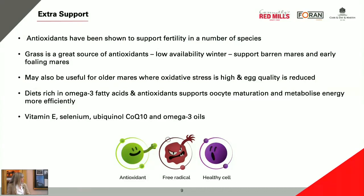Studies have proven that adding in omega-3 fatty acids, that could be in the form of carron oil or linseed oil, can be an advantage to fertility, and also antioxidants such as vitamin E, selenium, and ubiquinol CoQ10. Vitamin E and selenium are very widely used, along with lysine, and CoQ10 is, I suppose, a newer, more novel antioxidant that has lots of benefits proven in human nutrition and cattle, and now we're seeing more and more research coming out on the horse side.